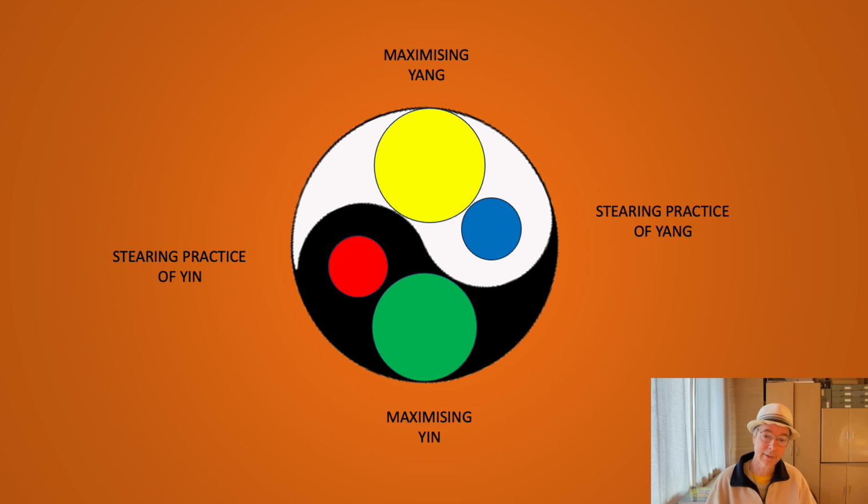But the materialization process in a practical sense is guided by the color red. That's the steering, practical part of yin.